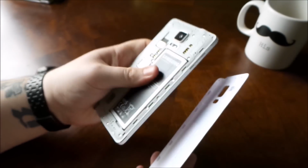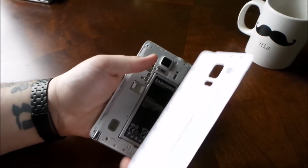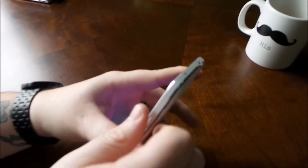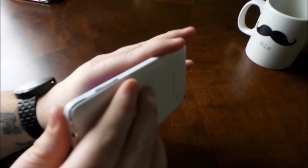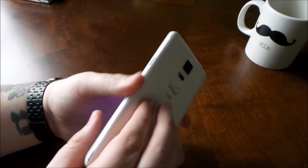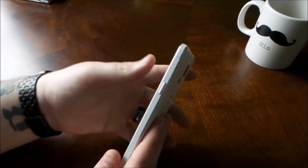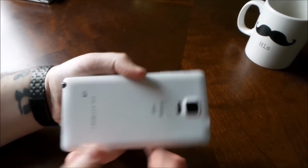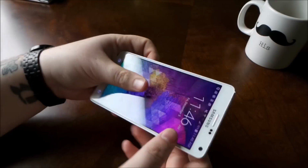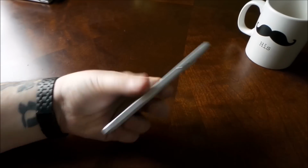The device itself without the back on is very sturdy. The back is very thin and it just pops on. So the stability and sturdiness of the device isn't depending upon the back being snapped on right or anything like that. So you don't get any bends, any creaks. And I'm not going to try to bend this for you, don't worry.